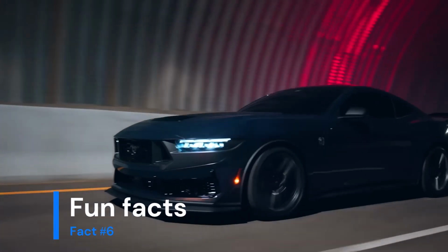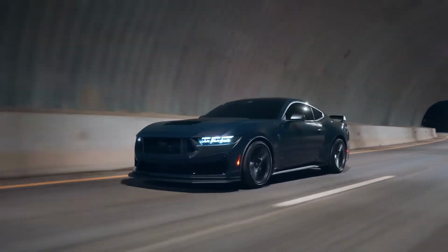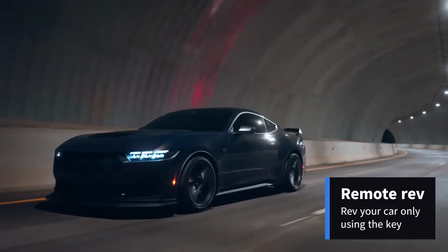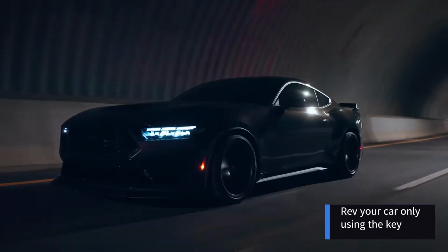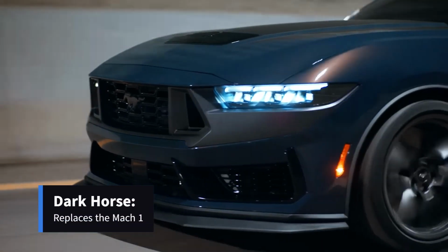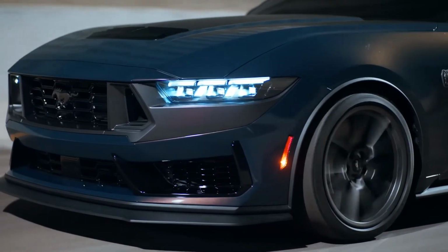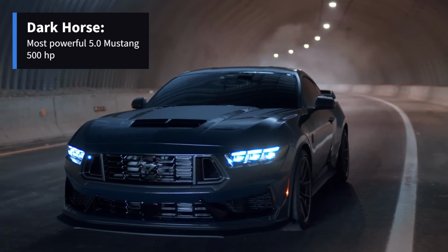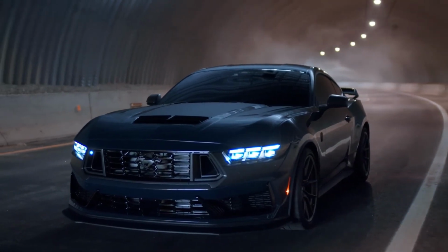Number 6. Fun facts. In this new generation of the Mustang, Ford presented a new feature called Remote Rev that will allow you to rev your engine only using the car key. Plus, they also presented a new version of the Mustang called the Dark Horse, which will be the replacement to the Mach 1. And, as a matter of fact, that will be the most powerful 5.0 Mustang that Ford has made till today, as it makes 500 horsepower.